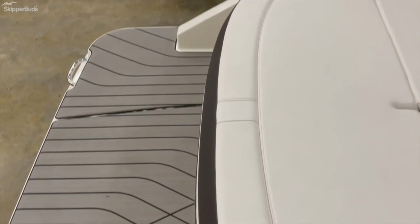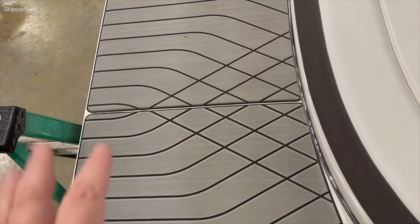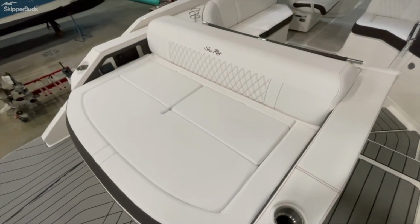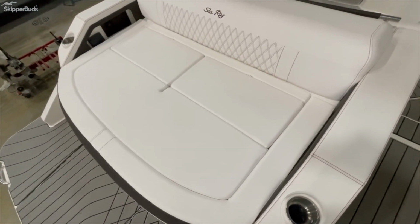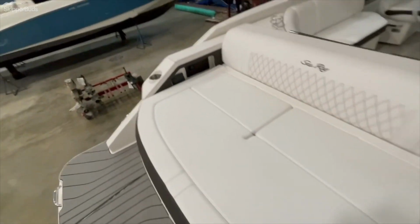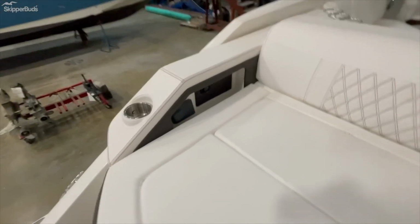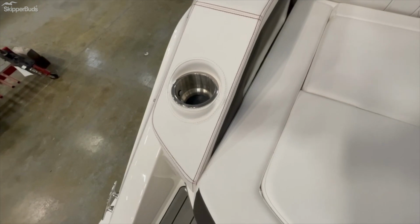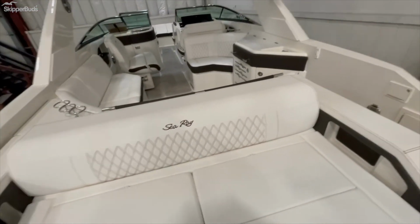All right, we're inside of the 2022 brand new Sea Ray 310 SLX. Just looking at this beautiful matting, beautiful shapes. Back seat, a little more space out here. This will pull up to either give you a leg brace or actually to be able to face aft a little closer to the back. Stereo control, lit cup holders. Love the Sea Ray stitching, this diamond pattern stitching.